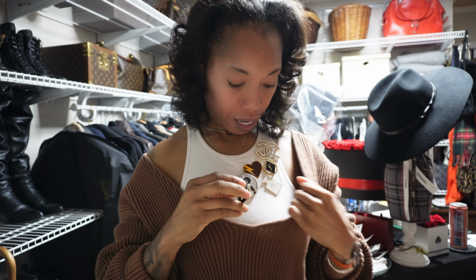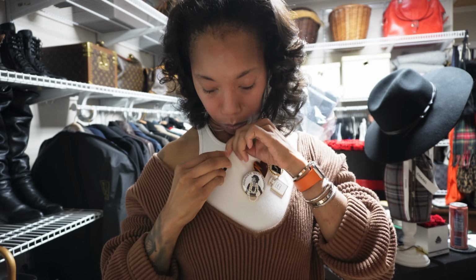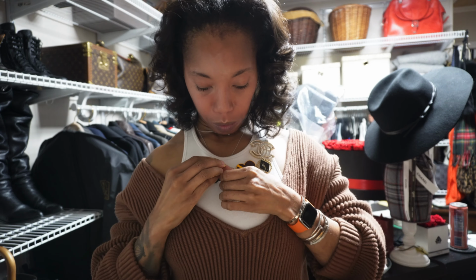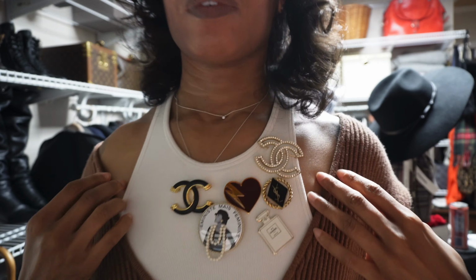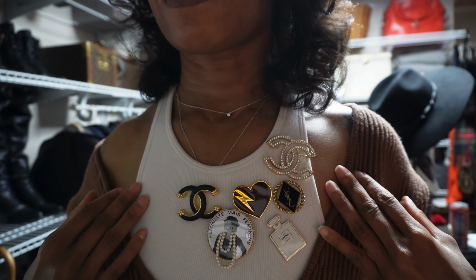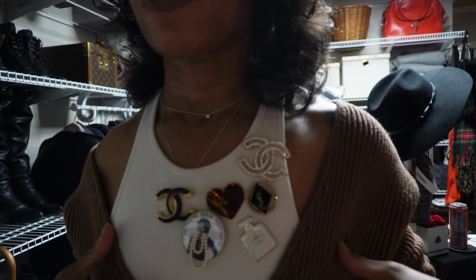Oh, there it goes. It did not want to come off. It was like, no, thank you. Okay, no one's walking around like this, but I think on a jean jacket, it would look fabulous.